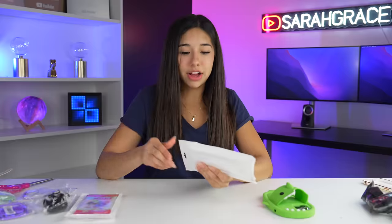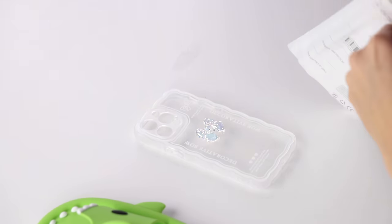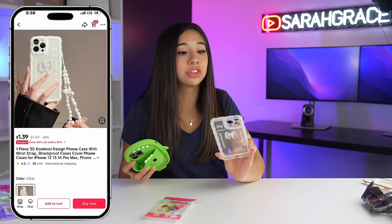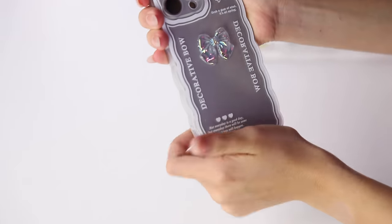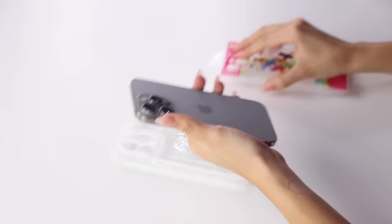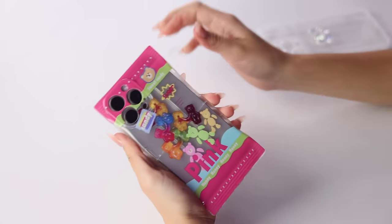TikTok shop also has a lot of other iPhone accessory type of things, so I got some of those too. I also got this iPhone case and this iPhone case. That was cute. This was $1.30 and this one was $1.60. Ooh, this is kind of nice. This is fancy. Very cute, very nice. Honestly, I really like cheap phone cases because you just save money. This one looks a little whack. Overall though, I think the cases from TikTok shop are a solid 6 out of 10.